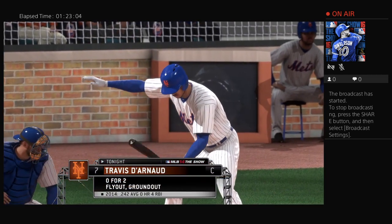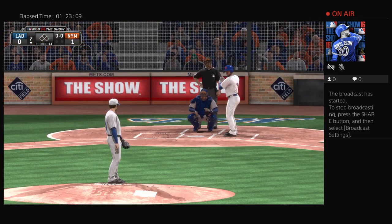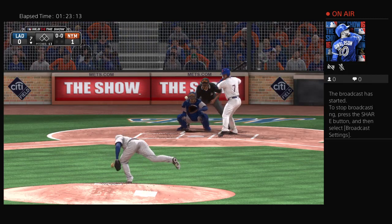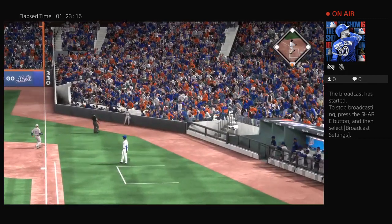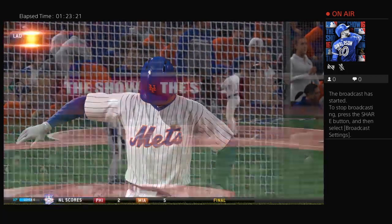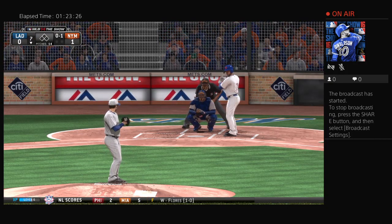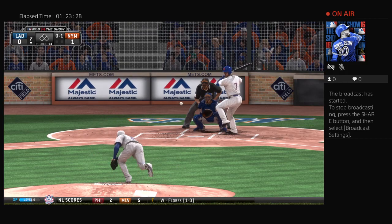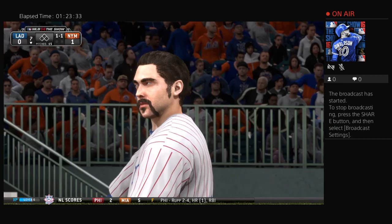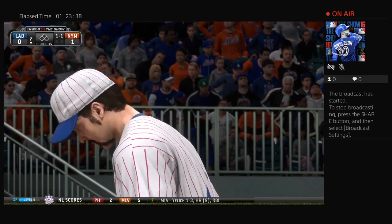Travis d'Arnaud will step in now. He's bounced out and flown out in his first 2 plate appearances. And this ball's hit in the air down the right side and out of play. 0-1. That misses. 1 ball and 1 strike here to the Mets backstop. Ooh, you might have felt the squeeze on that one. That might just change the whole complexion of the at-bat.